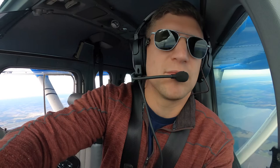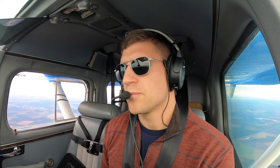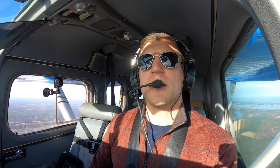Wilmington approach, twin Cessna 1375 Lima, level 6,500. Twin Cessna 1375 Lima, Wilmington approach, Wilmington altimeter 3023. 3023, Lima. Skymaster 1375 Lima, 5 miles north, inbound 45 entry to downwind runway 5. Currently 2,000 feet.